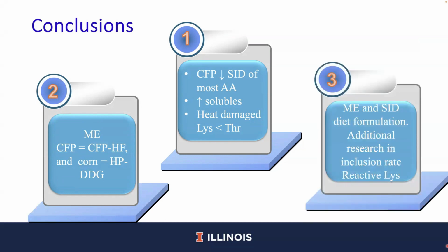Finally, values of metabolizable energy and SID in these coproducts can be used for diet formulation. However, more research is needed to determine the inclusion rate, and for further research, it's better to determine the reactive lysine to confirm that heat damage occurred.